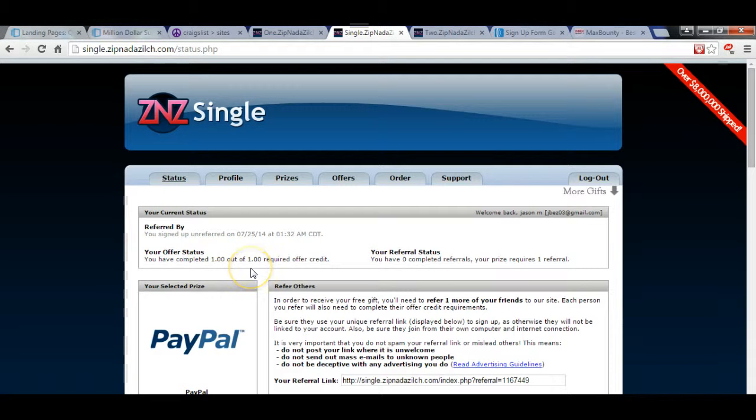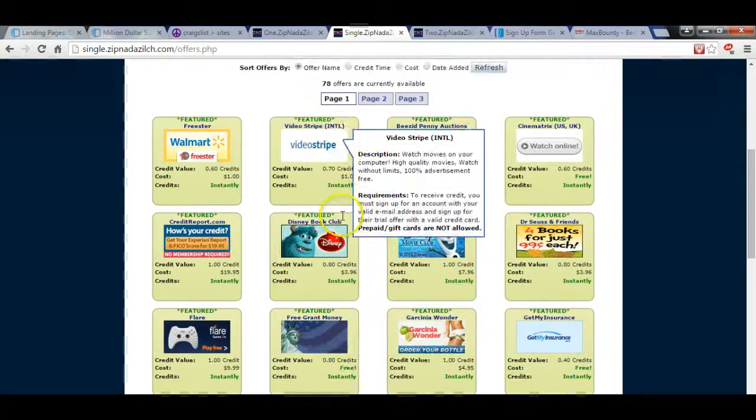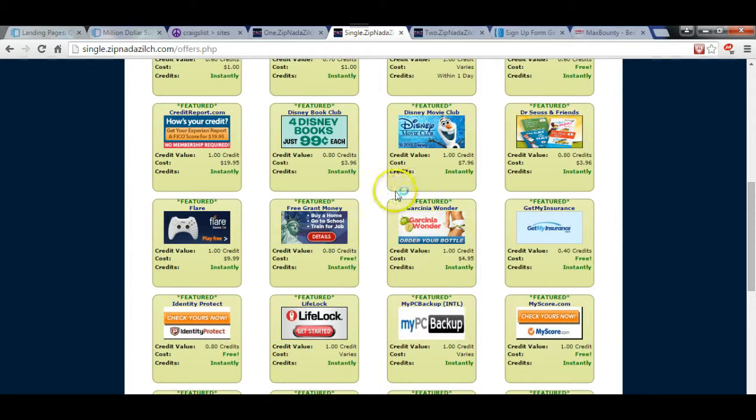Right? When you log in or after you register, it's going to say you have 0 out of 1 required offer credit. Okay, so what you're going to do is go here to offers, and you're just going to find an offer or 2 offers that equal 1 credit. All right. So if it's 0.80, you're going to have to do another one for 0.20. So you're going to need 1 full credit.